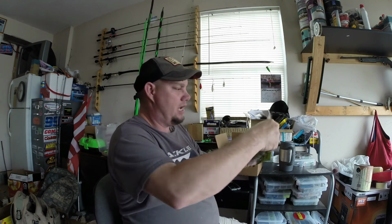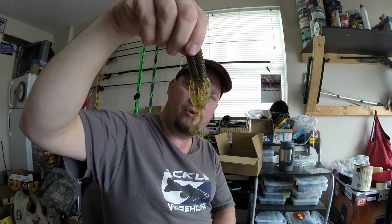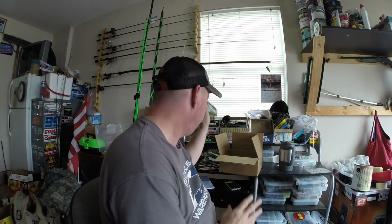And then we got two packs of that one creature bait, the first creature bait I showed you, flipping bait, air gimmick and all, crawling and everything right there. Green pumpkin. You gotta have green pumpkin. Green pumpkin's the best color in the world. So, boom, there you go.